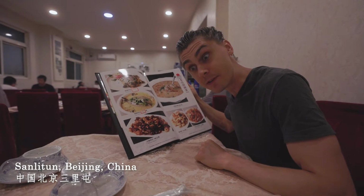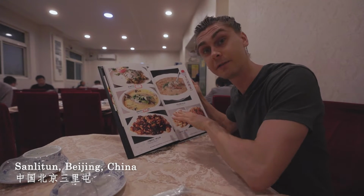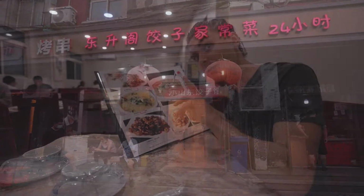Yeah, so Shandong province is famous for seafood. Qingdao city is near the coast. There's a lot of seafood here, but it's a bit big to order for only one person. So I'm gonna see what they have, and of course have some dumplings as well.